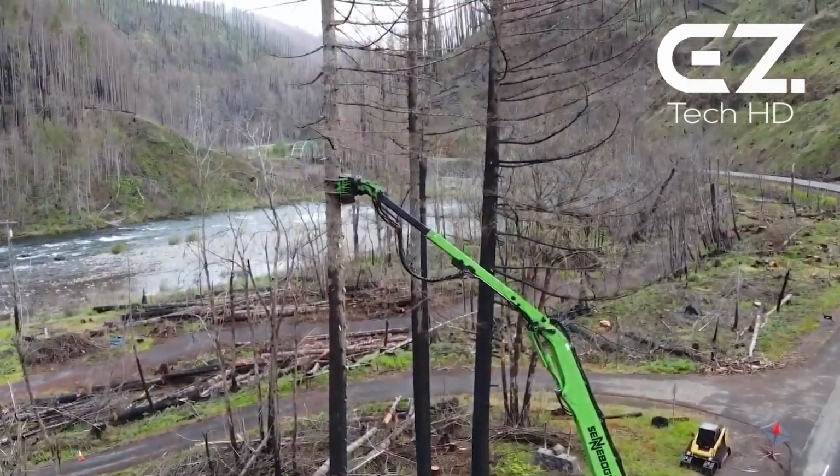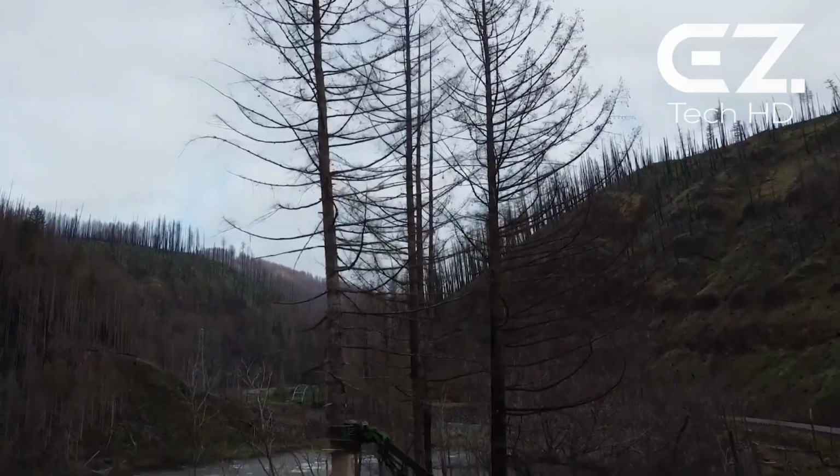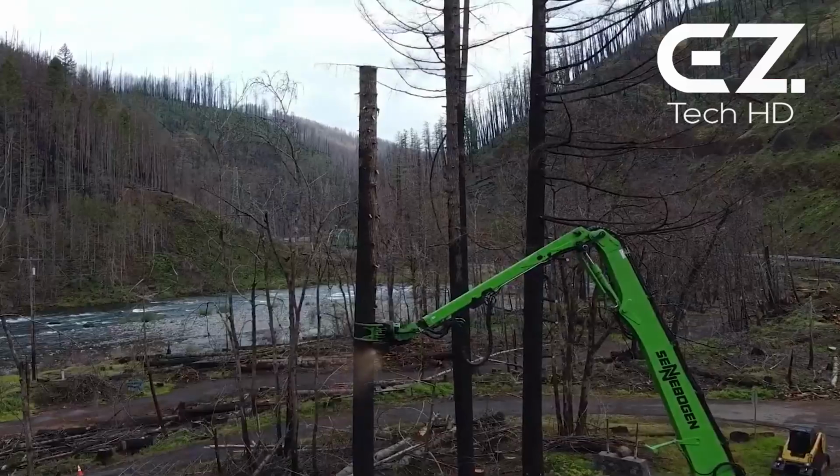With a height of nearly 75 feet, the machine easily topples tall trees.